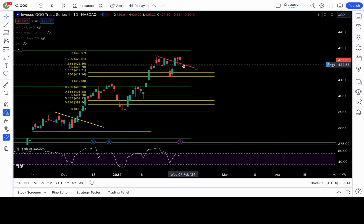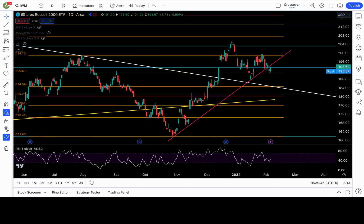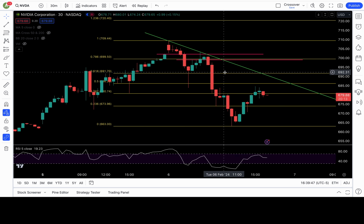If we keep this up, eventually all that buying pressure is going to disappear, and we could break down. Okay, so 426.8 and 425, we break that down. The buying pressure, all the buy orders are gone. We're likely heading down lower, down to 423.8, 421.7, 419.7, 417, possibly even lower if this double top plays out. Double top is still in play, guys. It's not canceled yet.